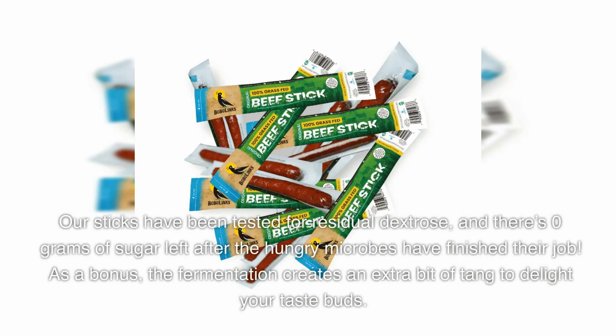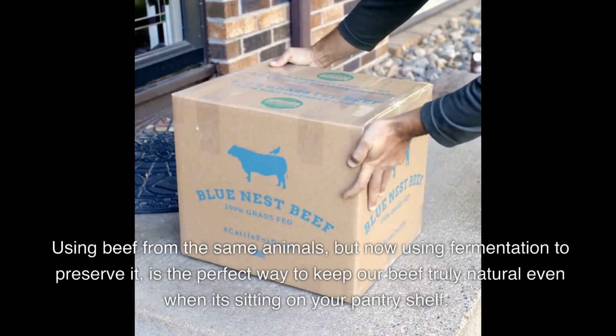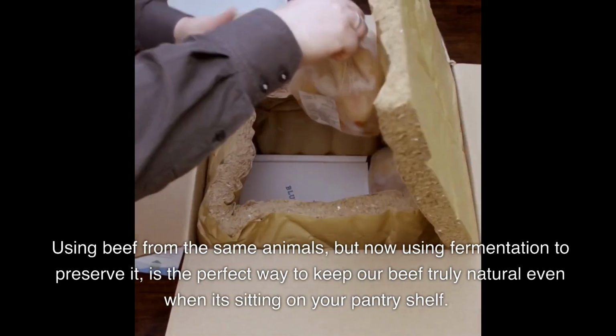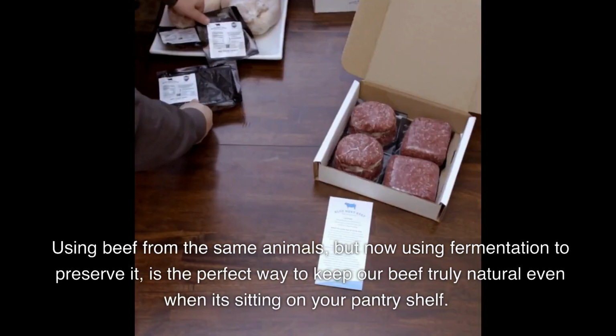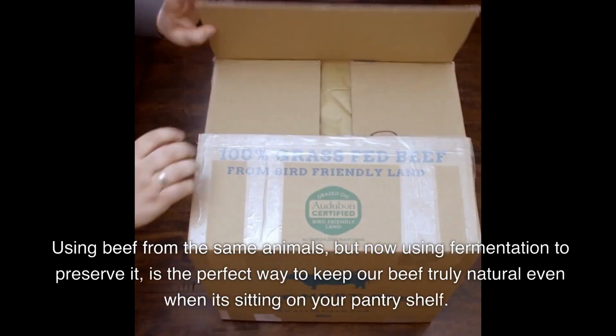Our sticks have been tested for residual dextrose, and there's 0 grams of sugar left after the hungry microbes have finished their job. As a bonus, the fermentation creates an extra bit of tang to delight your taste buds. You already know that our regenerative beef going into these sticks is as real and natural as it gets. Using beef from the same animals, but now using fermentation to preserve it, is the perfect way to keep our beef truly natural even when it's sitting on your pantry shelf.